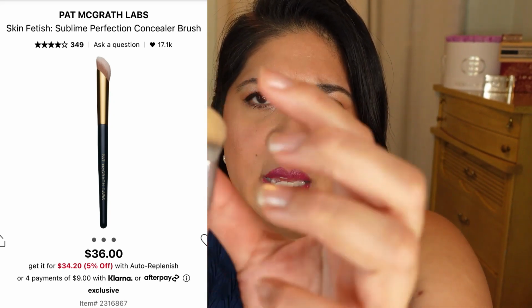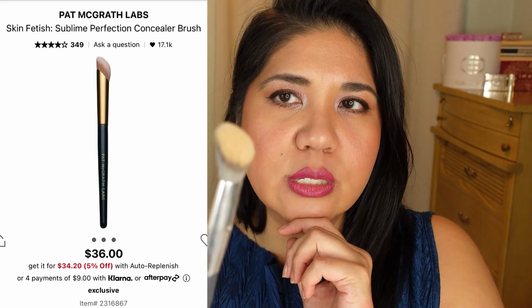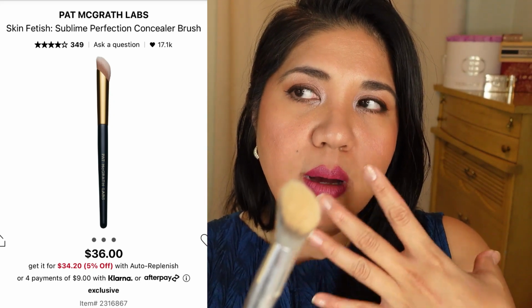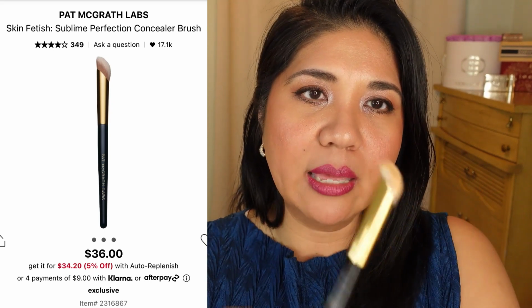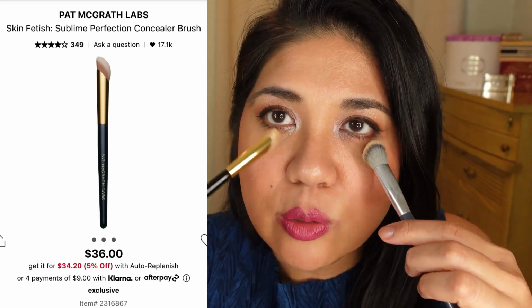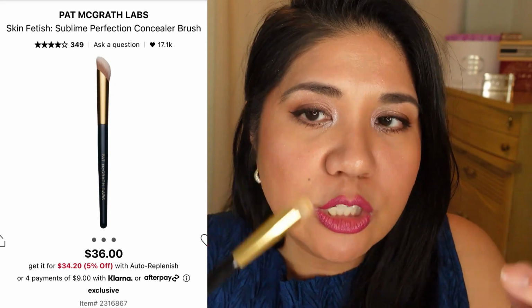So I feel like it doesn't pick up as much product. And that's kind of true with brushes. Even if it's synthetic, the more densely packed it is, the less it usually will pick up the product, but it'll apply the product so well. So it's small enough that it gets in my crevices. This is a little bit too big for me. I have a big face, but I like a little bit more targeted application.